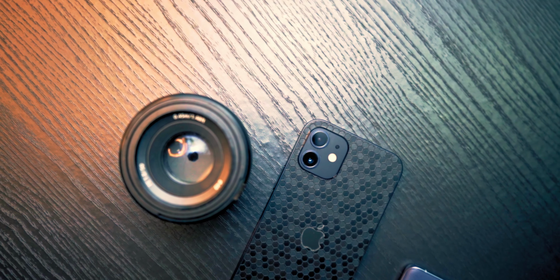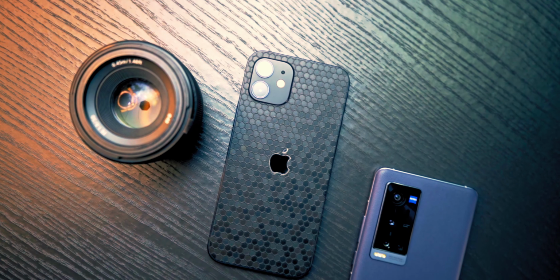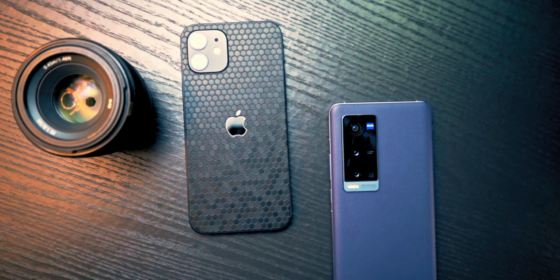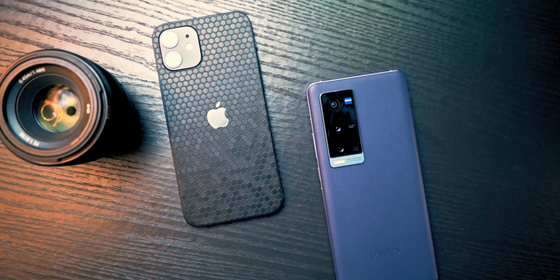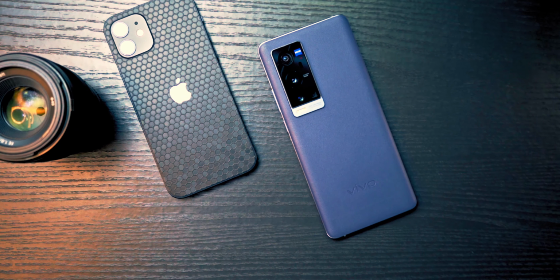So today we have the camera comparison between the X60 Pro Plus and the iPhone 12. Now many consider the iPhone 12 series as a whole to be the best videography cameras out there, so let's find out how well the X60 can compare and whether or not it might actually be able to take an upper hand. We'll see. We'll start off with the front cameras.